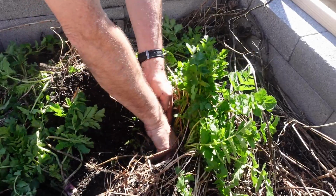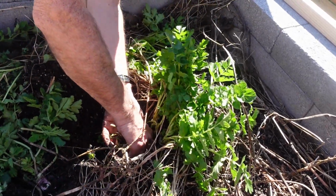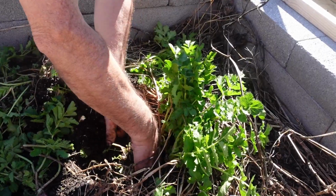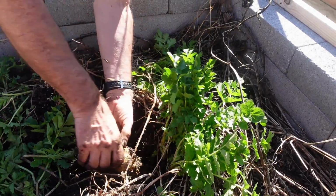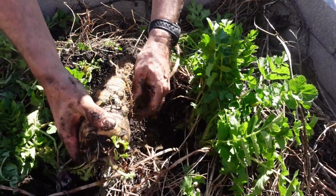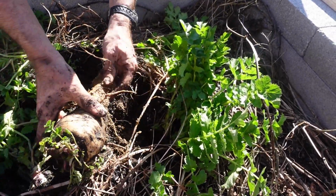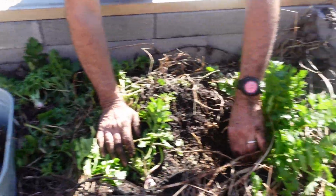Okay, we've gotten a lot of big ones out of here already, but this is the granddaddy of them all. This is huge. It just kept growing over the winter. I'm glad Bill's here to do this. I would not be strong enough. Look at that parsnip. Oh my goodness. I hope it's not so big that it's not edible. I have no idea. I guess we'll find out.